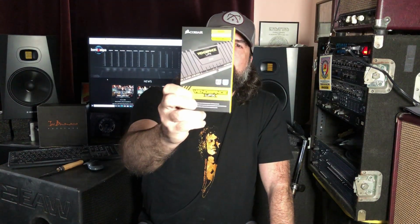Got some RAM. I got 16 gig Corsair Vengeance. Hopefully this stuff works good. I had similar stuff that I bought, and it failed. My PC was blue screening. I took it into my tech down the road, who's really good, and he's like, "Oh yeah, that RAM's bad." So I've been talking to Corsair for about 3 weeks now, and they're out of the same RAM.